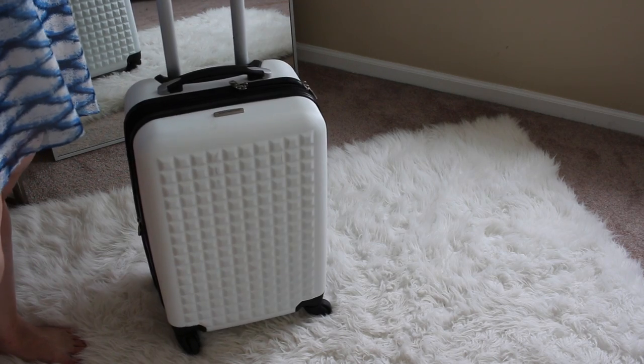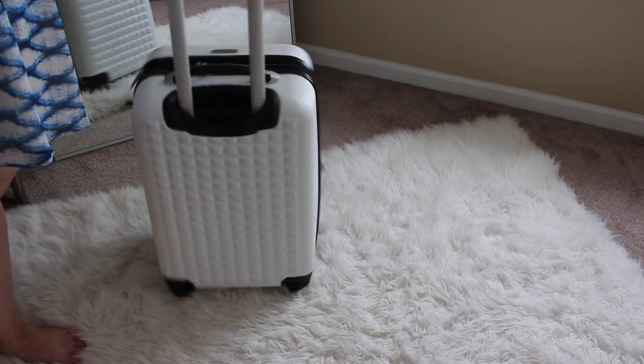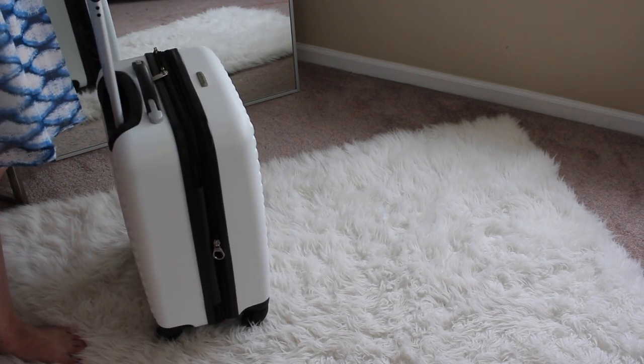Which is another thing, feel free to take a picture of your suitcase, just in case it does get lost when you check it. Now, with suitcases, they still sell the suitcases that only have 2 wheels. Make sure you're buying a suitcase that has 4 wheels. It really helps to be able to wheel that little mug around. And when you're buying a suitcase, wheel it around the store.